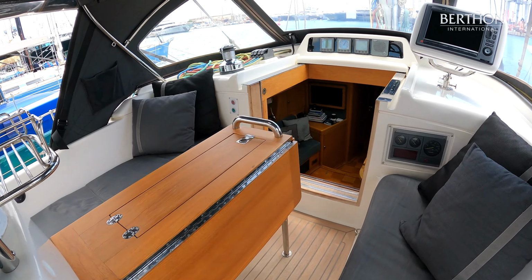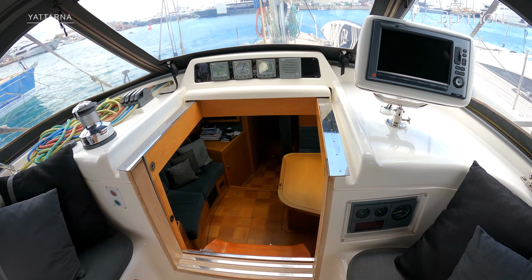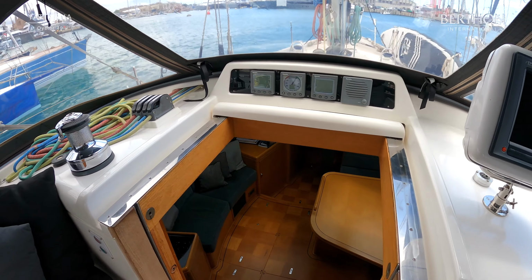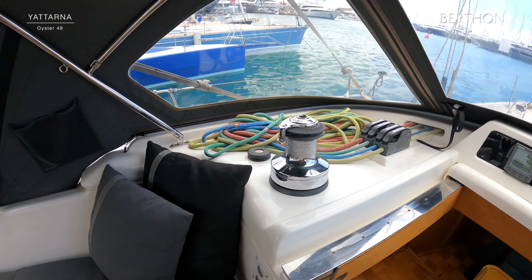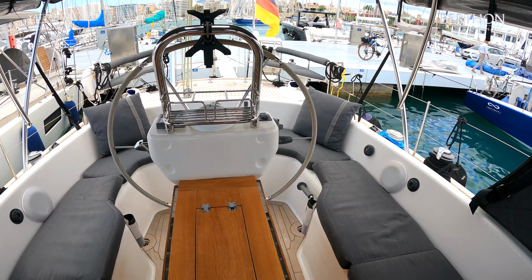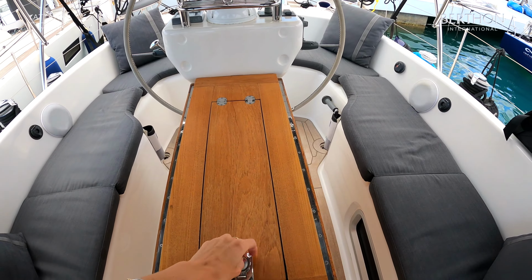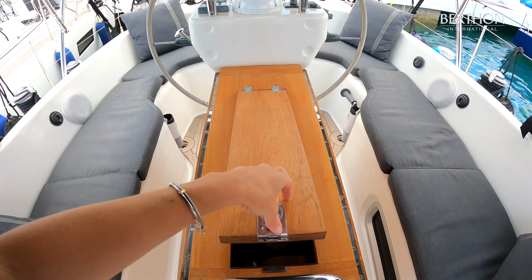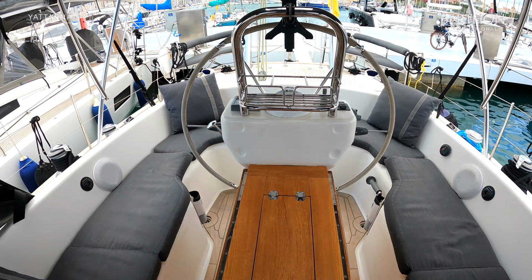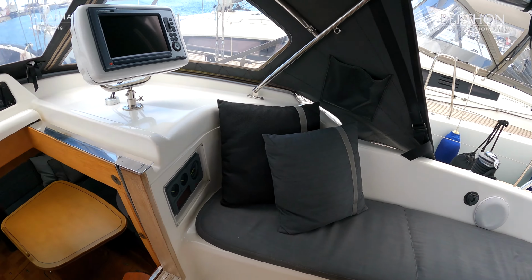The cockpit table is beautifully finished, it's obviously been varnished recently. It also has an additional leaf at the front for extra space. Two cockpit speakers, then you've got your electric winch controls either side. Have a little look in the cockpit table, good space in there. And as we turn around, you'll see the Raymarine plotter and the multi-function Raymarine displays.